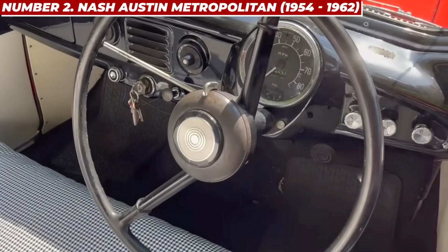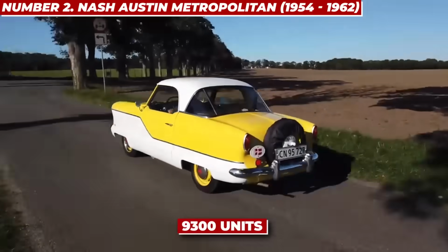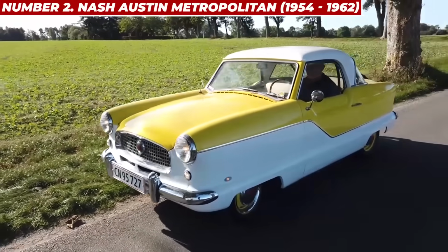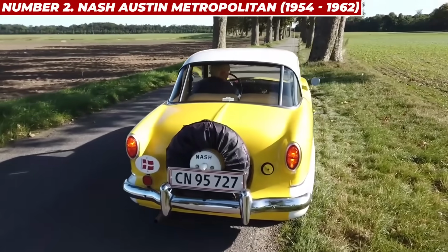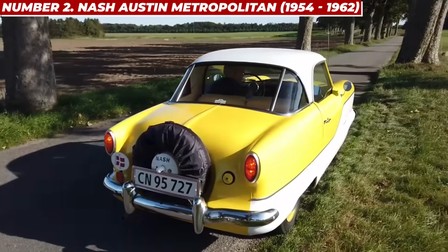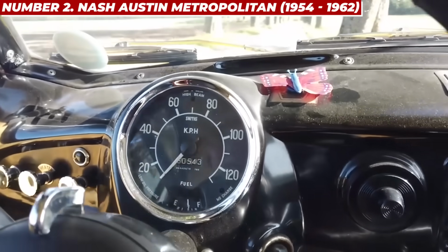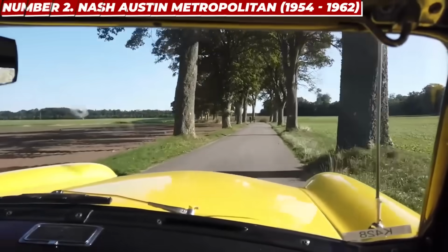The Metropolitan sold just over 9,300 units in Europe, where small cars were the norm, but this American-designed oddity still couldn't find acceptance. In America, it was simply too small and underpowered for highways and sprawling suburbs. The Metropolitan remains a perfect example of how a failure to understand different market needs can doom a vehicle on both sides of the Atlantic.